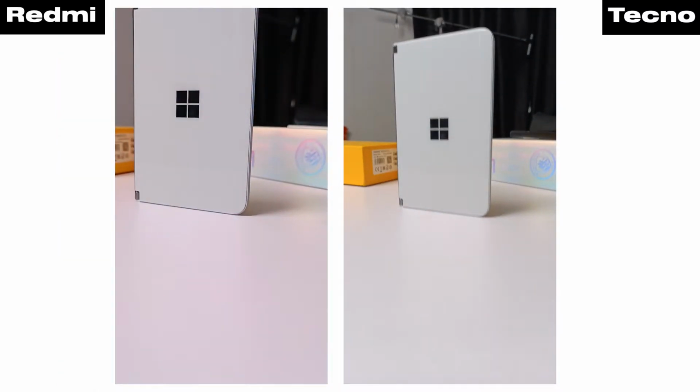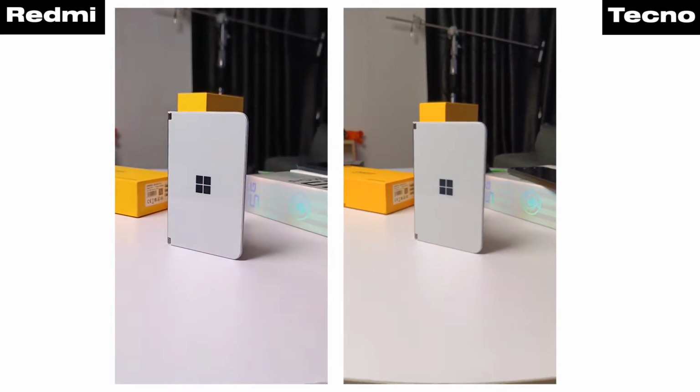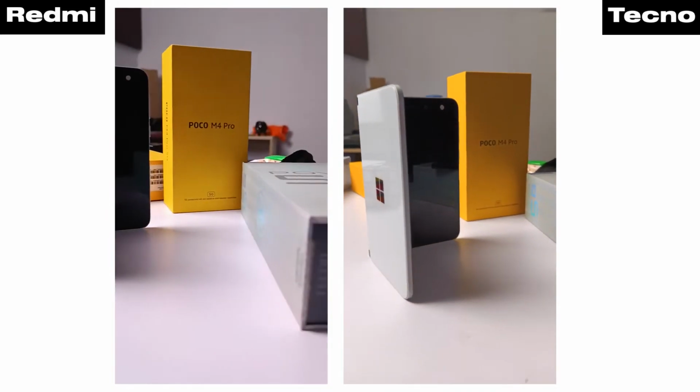And as far as video goes, with the rear cameras, 1080p max on the Note 11 Pro, but up to 4K on the Pova 5G. But still, the Pro looks better in my opinion, but let me know what you think. And with the selfie camera, the story is quite similar. The Pro looks the better of the two.